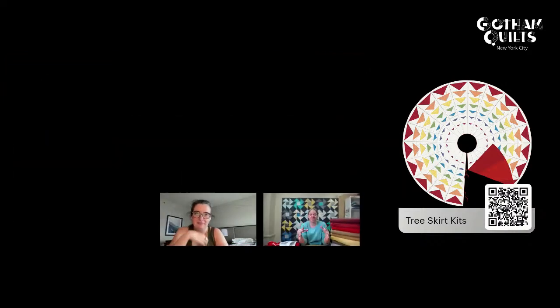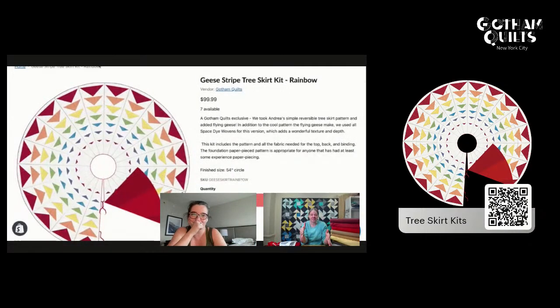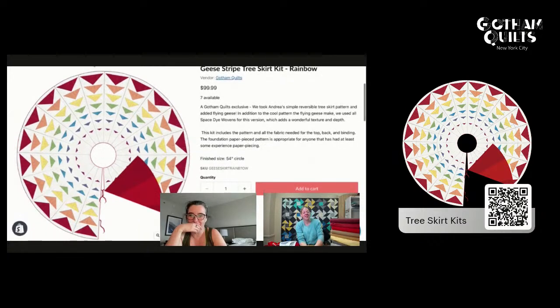Yvette loves flying geese. We like triangles for some reason around here. Half the patterns we've come up with have triangles in them. Her idea was to have flying geese that go from small and get bigger as they get towards the edge of the tree skirt. I thought that sounded really cool. So I put it together, and I knew the new space dyes had more rainbowy kind of colors. So I was like, "Oh, what if it was a rainbow?"